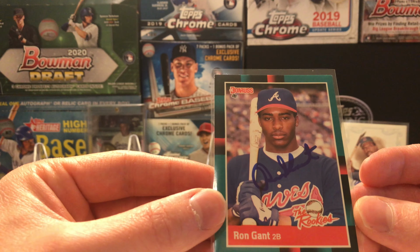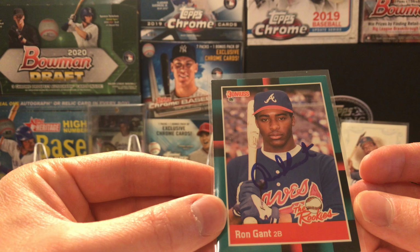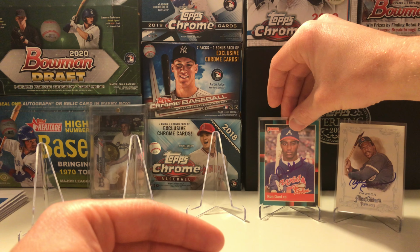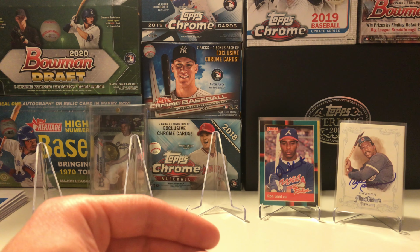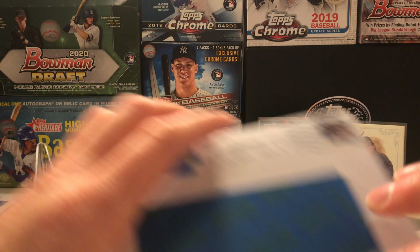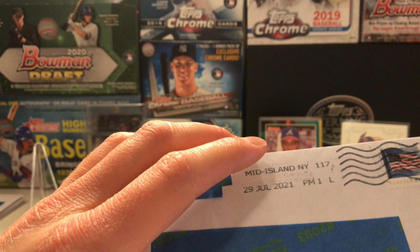Really, really like how this 88 Donruss rookie card turned out. So thank you, Mr. Ron Gant. I've been waiting to send to him. I've been seeing everybody else sending to him, and once I looked up his stats, I was like, wow, I really do have to send to Mr. Ron Gant. So thank you again.